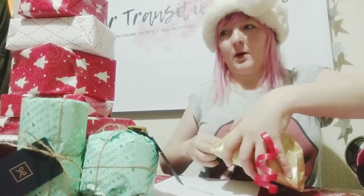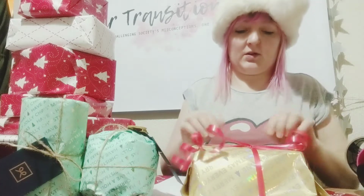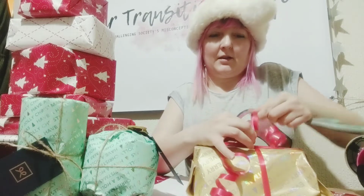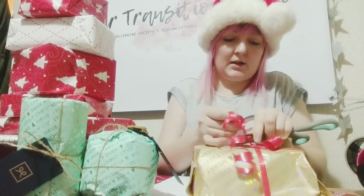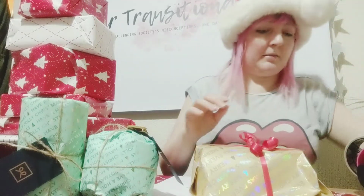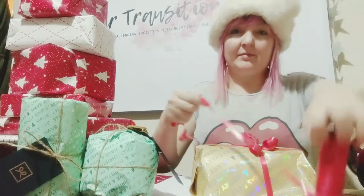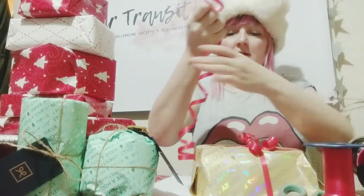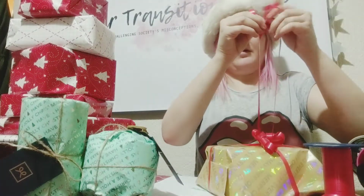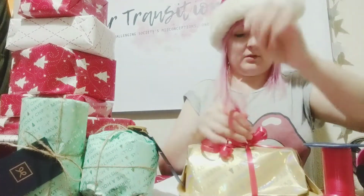This year I feel quite organised as well. Normally I leave the wrapping to the last minute, and then it doesn't always look as how I want it to look. This year I feel like, yeah, I'm in control. For this one, I'm literally just going to do loads of ribbon. Because sometimes that is all you need in a gift. And if your knot has gone a bit funny, just do that across the bit that looks a bit odd, and it should neaten it up.